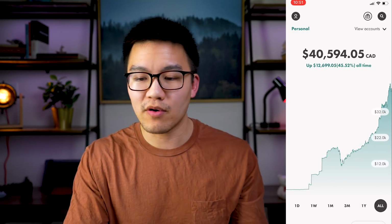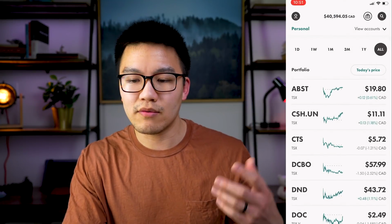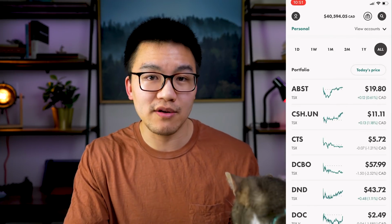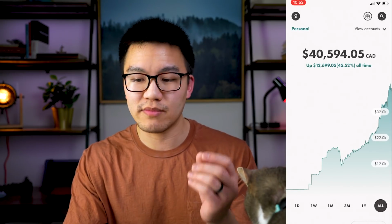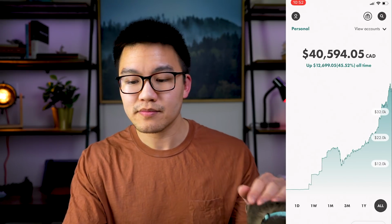But now enough about my portfolio value, let's move down the app. So you can see here right away as you scroll down, there's a list of your stocks. You don't need to click over to another tab like other apps like Questrade, for example. So that's what I love and appreciate about Wealthsimple Trade. It's very easy to view your portfolio and you can see the entire value in the graphs. Basically, all your information is made available on one page and it's very simple.